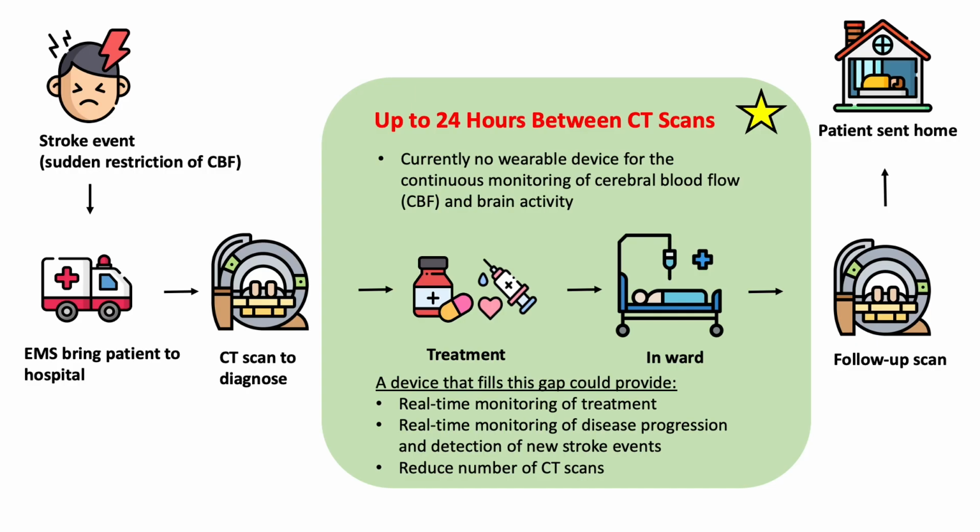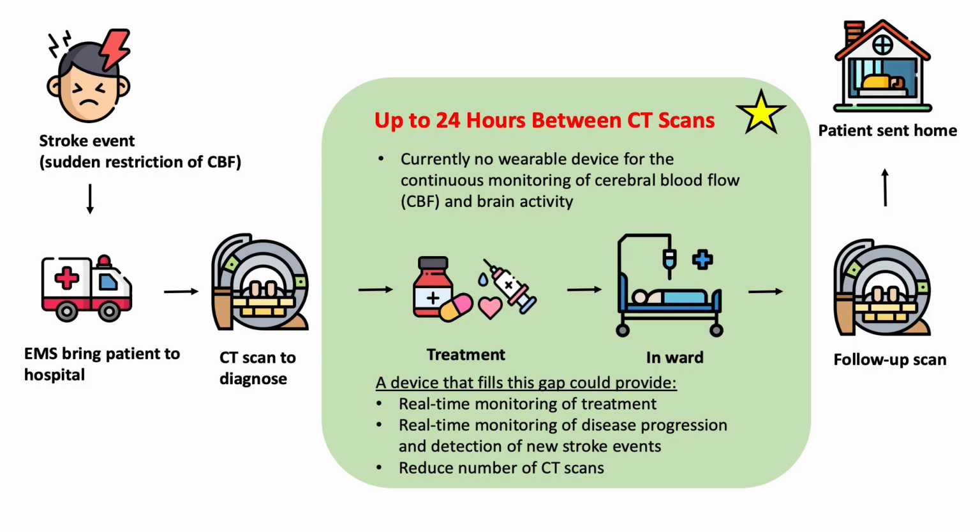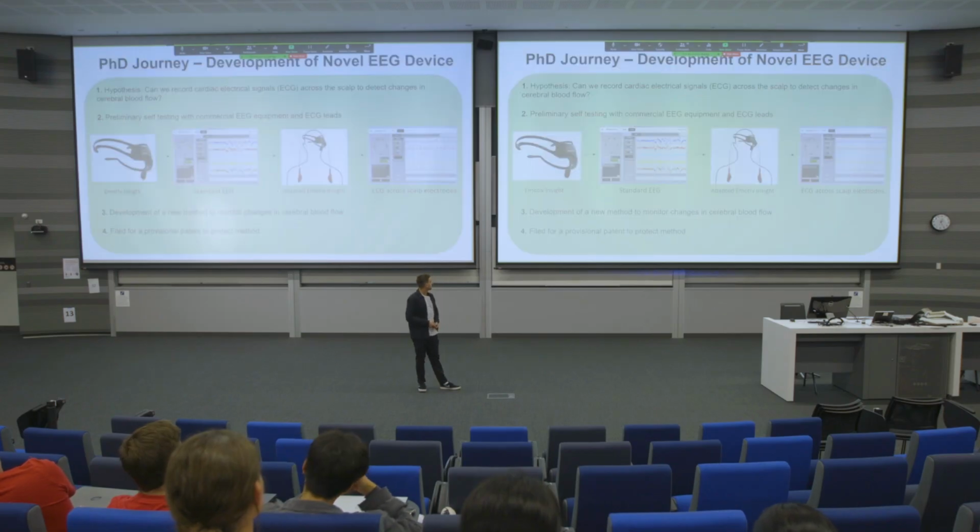Following a stroke, a patient will come into hospital to have a CT scan to diagnose a stroke. After that scan, they may be given treatment to restore blood flow. However, they won't have another scan for up to 24 hours. During this time period, there's currently no device for the continuous monitoring of cerebral blood flow and brain activity. We're trying to develop a device that can fill this gap, and we're proposing that this device can provide real-time monitoring of treatment, real-time monitoring of disease progression, and detection of new events, and also potentially reduce the number of CT scans this patient will require. So this is the problem my PhD is tackling.